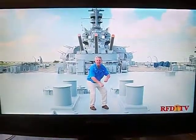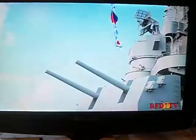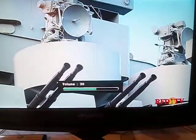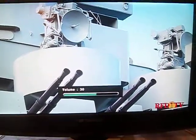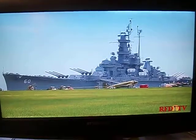Check out these big guns! For more than half a century, the cannons bristling the decks of Alabama's most famous boat have sat dormant. Once, the battleship symbolized the naval might that powered America to victory in the Pacific during the Second World War. Today, although her fighting days are long gone, the USS Alabama remains on a mission.